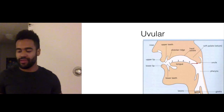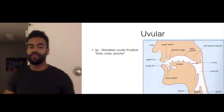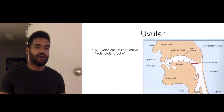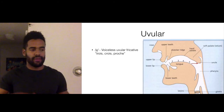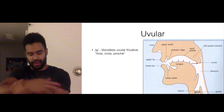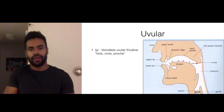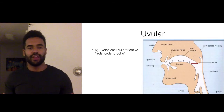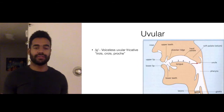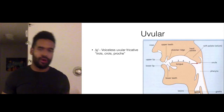And we have 3 uvular sounds that I identify in French. The first is the voiceless uvular fricative from trois, croix, proche. You notice these sounds sound a bit dirtier, and that's because it's your punching bag kind of smacking around, right? Trois, croix, proche. Okay, that's the voiceless version. And you'll notice the voiceless version occurs next to voiceless consonants like t, k, p: trois, croix, proche.